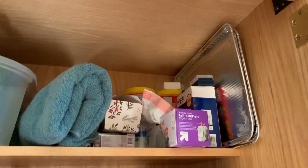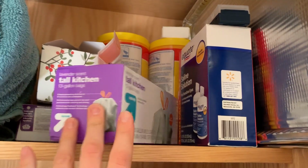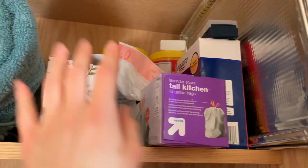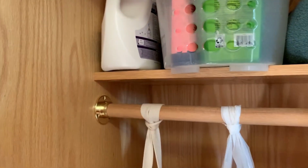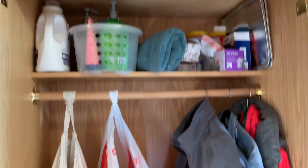Up here, I have some miscellaneous things. So some Clorox wipes, bags for garbage bags, saline solution, razor blades, these pans when we bake stuff, like a gift box, some dryer sheets, my towel, all of my bathroom stuff, and laundry detergent and stain solution. And that's pretty much all that's in here. It's a very purposeful area. Nothing too frilly or fancy though.